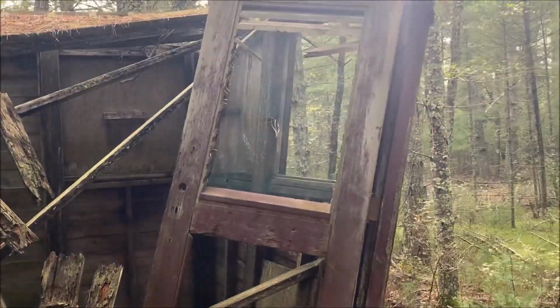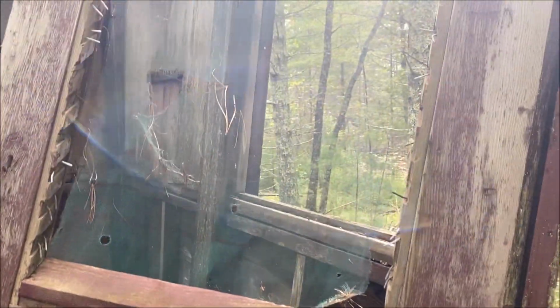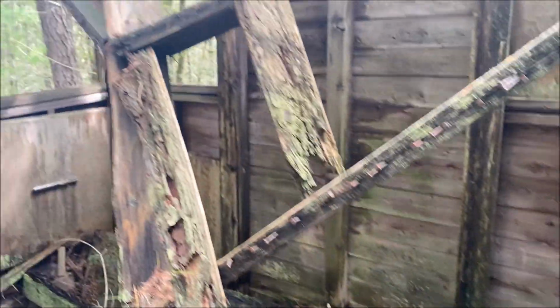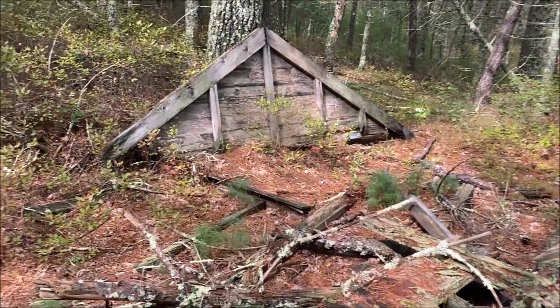And the other interesting thing, I kind of mentioned this earlier, but you can see instead of glass, what they actually use is mosquito netting right here. If you don't know what that is, it just keeps mosquitoes out, made of really tiny holes. Still lets air flow in, but it keeps out insects. Pretty cool. So you got this mosquito netting door, and then just a completely collapsed cabin, but a pretty decent sized one.